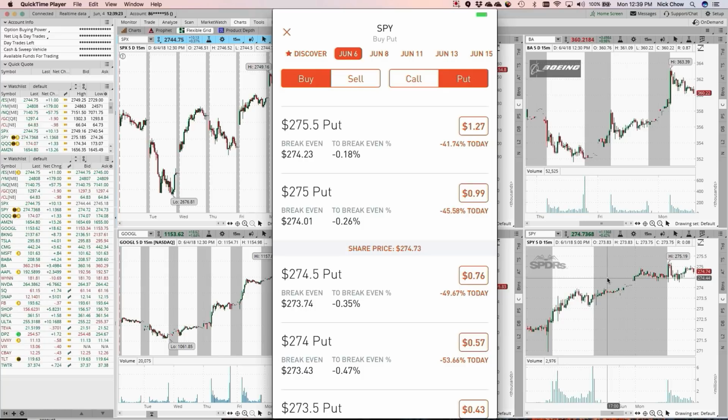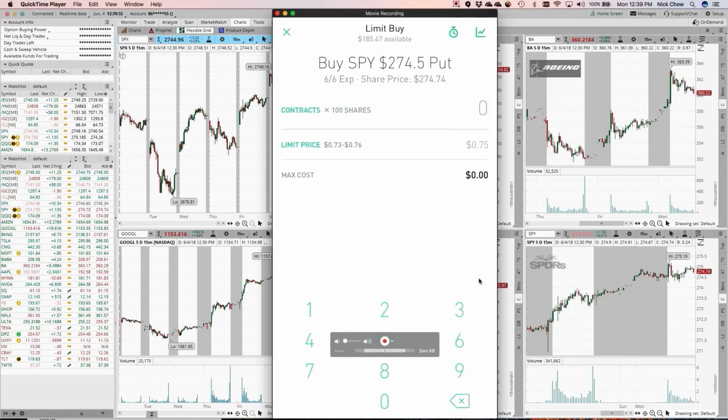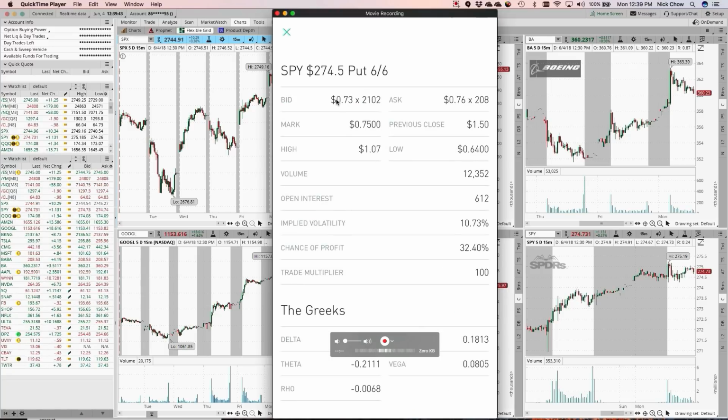What I'm going to do is buy one just right out of the money here. All you have to do is click on the price here. I'm going to buy these 274.50s, and you can see the limit price. I like to use SPY because the bid and the ask are rather tight here. You can see the bid and ask if you hit the little thing in the corner, which is a couple pennies apart.